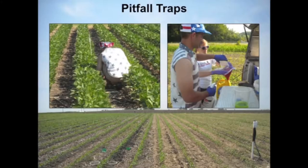Now let's move on to pitfalls. With pitfalls, we're only going to be talking about beneficial insects. So these are going to be spiders, which are very voracious predators, ground crickets, which are consumers of the weed seed bank, and then you also have ground beetles, which are a little bit of both. And if you see us in the field, you will see this kid wearing this shirt. He never, ever, ever takes it off. He could pick us out a mile away.